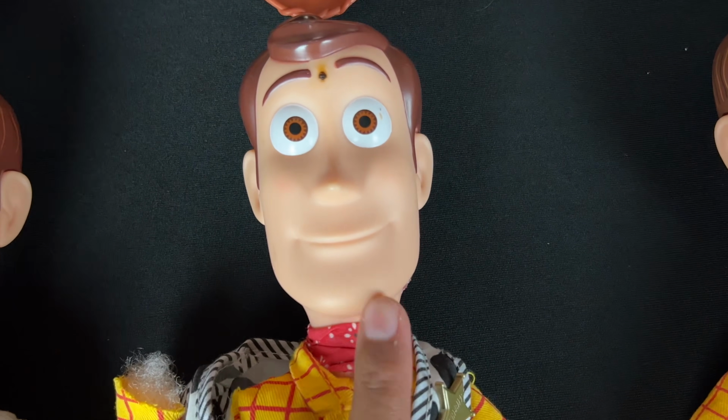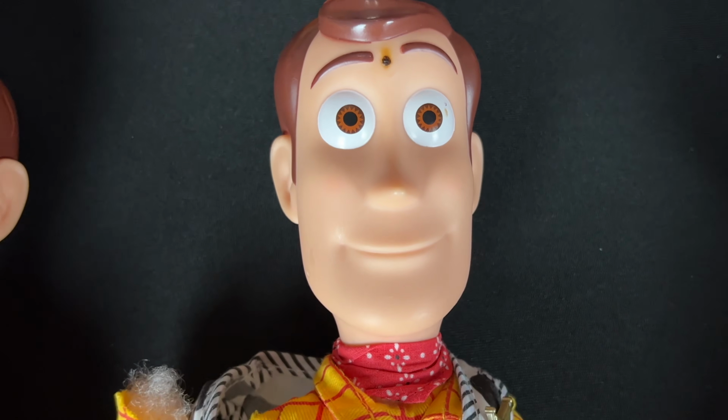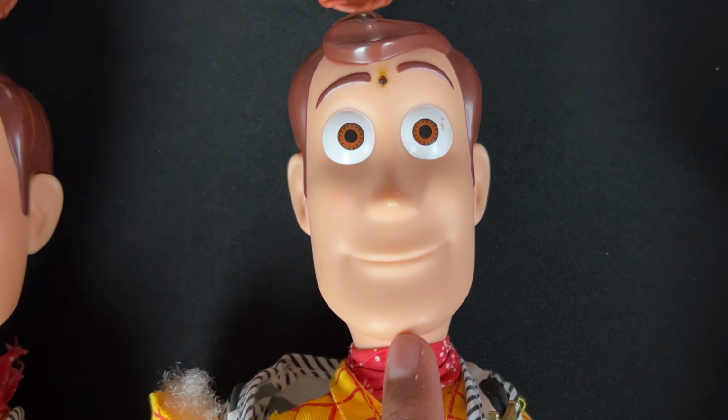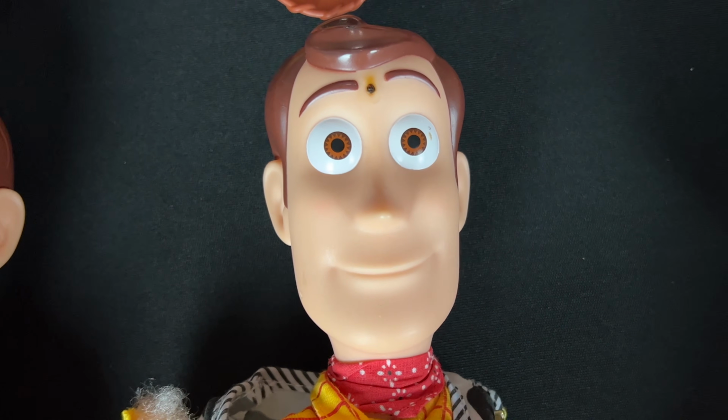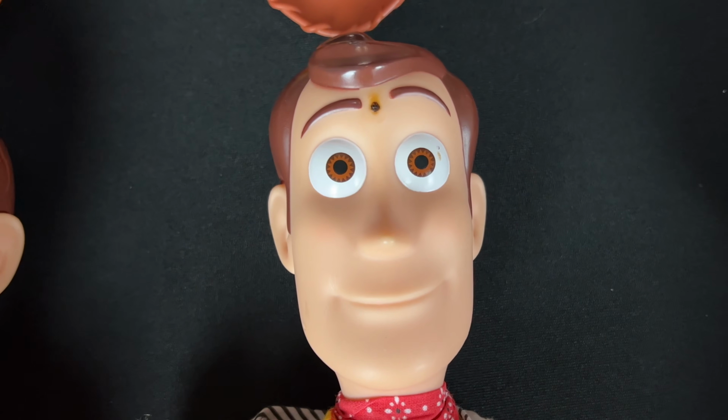What's modified about this is the huggable plush head. You can tell there's a burn mark on Woody because I actually burned Woody in a video. I wanted to test to see if a magnifying glass would really burn him like Sid did. And yes, when Woody says, "I hope this isn't permanent," it really was.